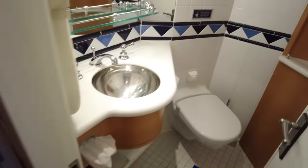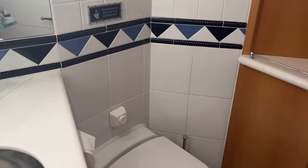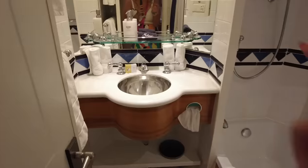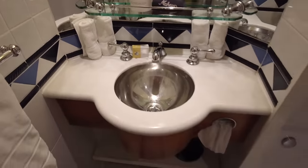On the Wish and some other ships, you have to put your key in to start the lights. Here's the first half of the bathroom. Of course, on a cruise line, everything is small and compact, but I do like that the toilet is separate from the shower, and you also get 2 sinks.